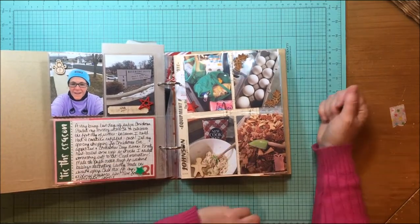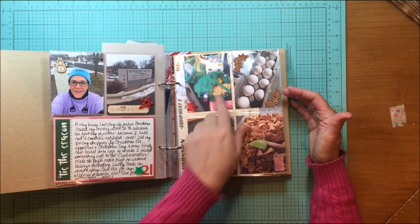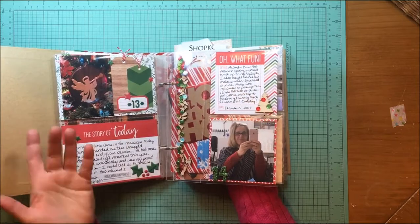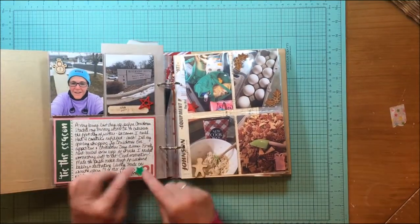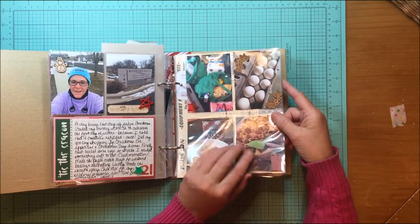All right. And then I didn't talk about this, but sometimes my embellishments are on the outside of the pockets like they are here, and sometimes they're on the inside of the pockets like they are here. It just kind of depends on what it is. The thicker they are, the more often they are on the outside. I talked about that in quite a few of my videos, especially with these acrylic pieces. They're really thick. So that's that day.